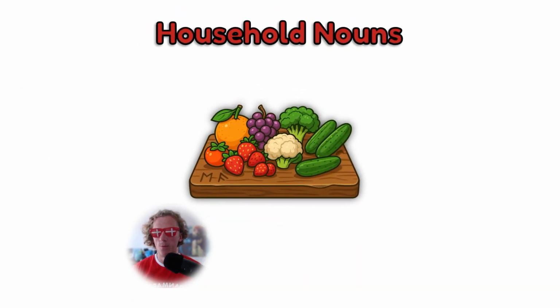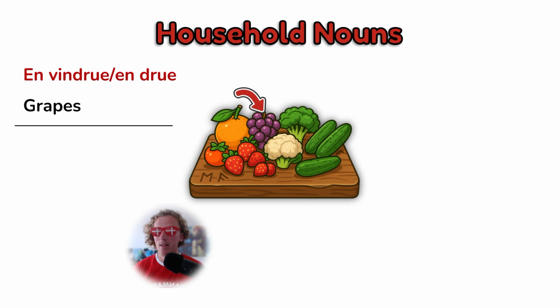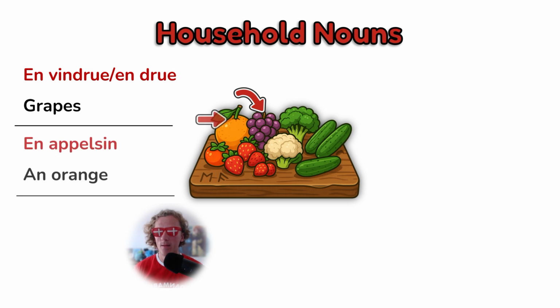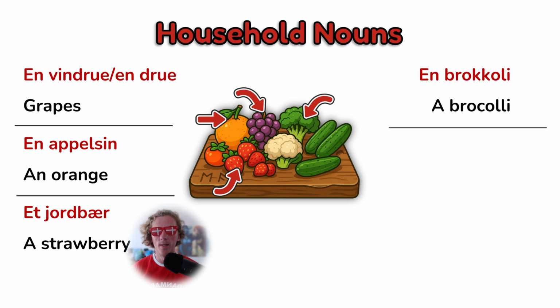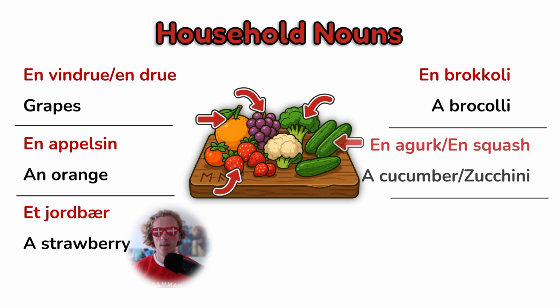Let's move on here to some more fruits and veggies. It's good for you. En vindrue or en drue means grapes or a grape. En appelsin, an orange. Et jordbær, a strawberry. En broccoli, a broccoli. En agurk, a cucumber. En squash, a zucchini. Et blomkål, a cauliflower.